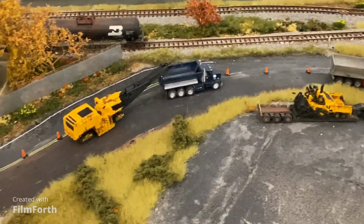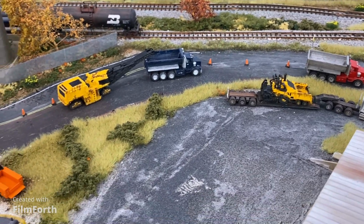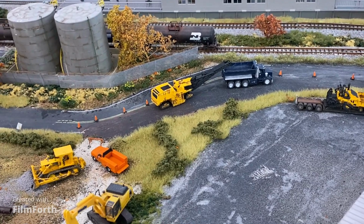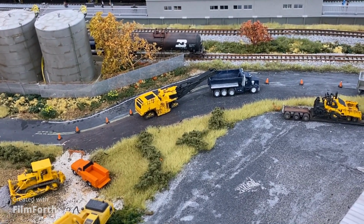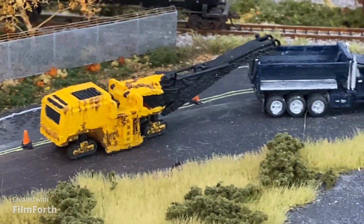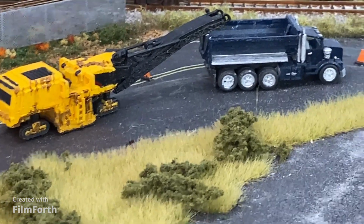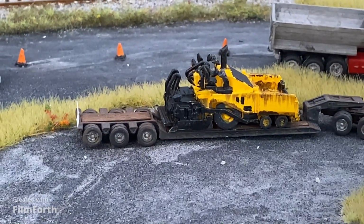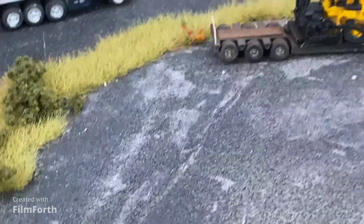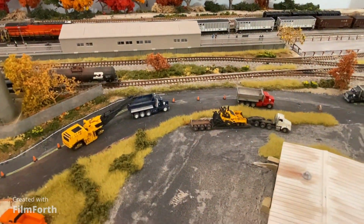This was the year of 3D printing, so I got some 3D printed vehicles for the construction scenes. I really like them. I think they're awesome. If you haven't been on Shapeways, you need to go on Shapeways. Check it out. They got some really cool stuff. I mean, there's no manufacturer that's making a Caterpillar milling machine and a Caterpillar paver in N scale. It's not out there. I don't even know if it's out in HO. So 3D printing, definitely was good for this year. Dump trucks, cones, all kinds of little construction items.